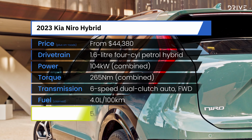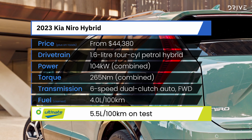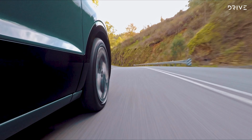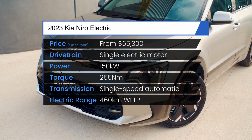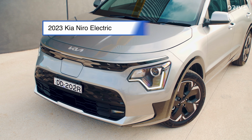Pricing for the Kia Niro S Hybrid starts from $44,380 plus on-road costs, with the more comprehensively equipped Niro GT line priced from $50,030 plus on-road costs. The Niro Electric is priced from $65,300 in S trim or $72,100 for the GT line before on-road costs.